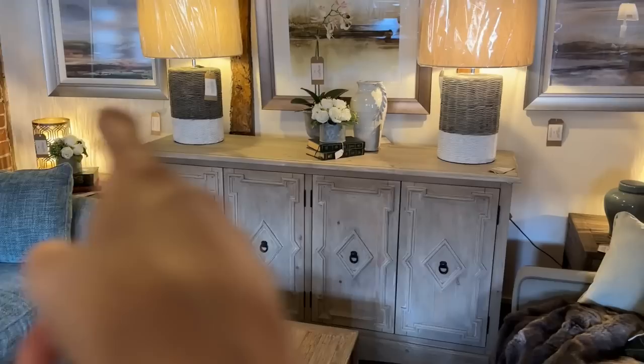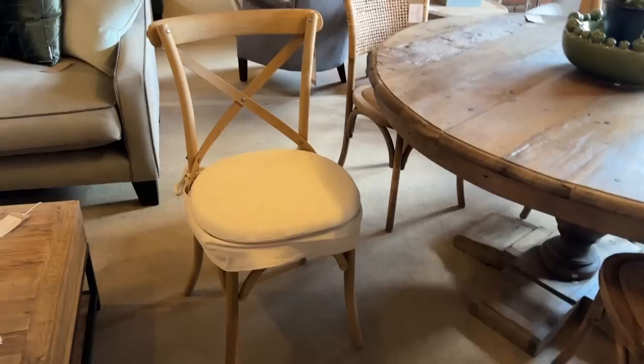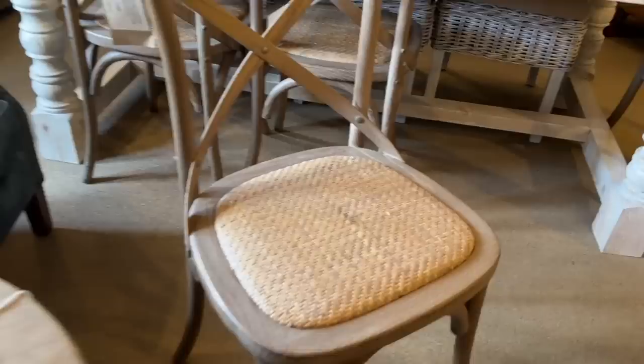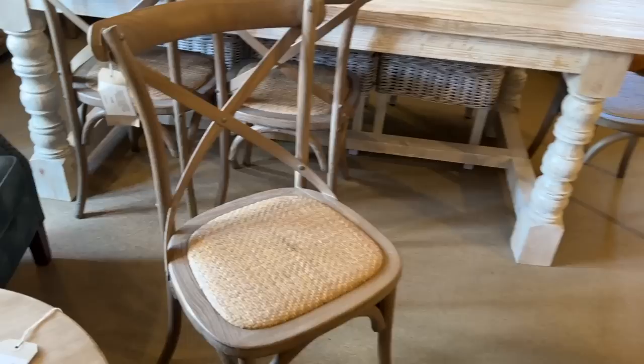So guys, we're looking at dining chairs, which do we prefer? Do we prefer this with the fabric seat? And these are to go with a round dining table, similar to that but just a lighter shade. Or do we prefer this dining chair with a non-fabric seat, but still very comfortable? I don't know if I'm edging towards these or not.